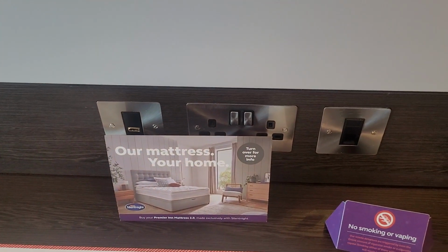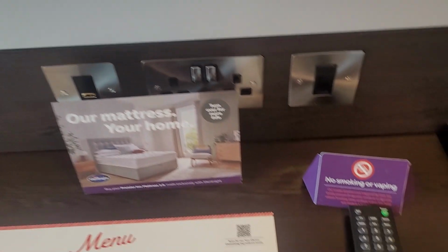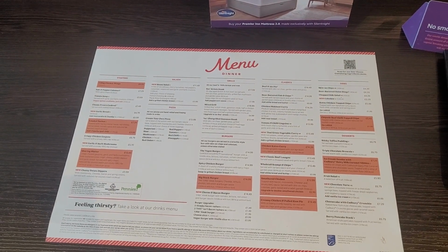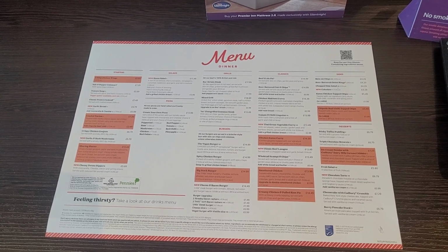Desk lamp, plug sockets, both USB and standard UK 3-pin. That seems pretty standard now. No smoking or vaping. So a quick look at the menu for downstairs in the restaurant. I think this will change obviously depending on which Premier Inn you're staying in.